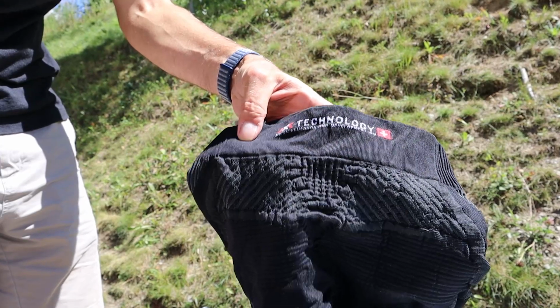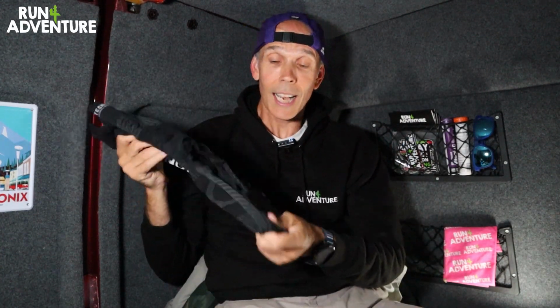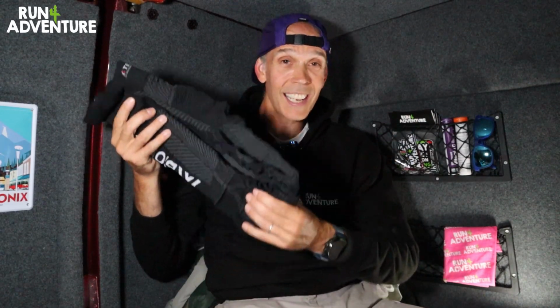Warm leggings. I'm going to be carrying a pair of full X-Bionics tights. If you've ever worn any X-Bionic kit before, it is brilliant and it's excellent at regulating body temperature. So again, very rare for me to be seen running in a pair of tights. But if I have to put any on in the race, if it does get bad and the weather does change, then the X-Bionics tights are brilliant to run in.